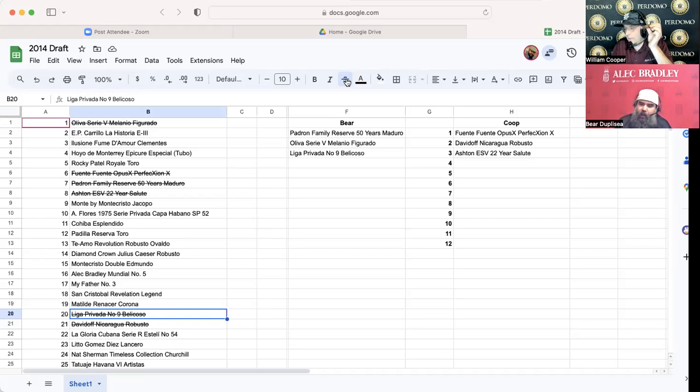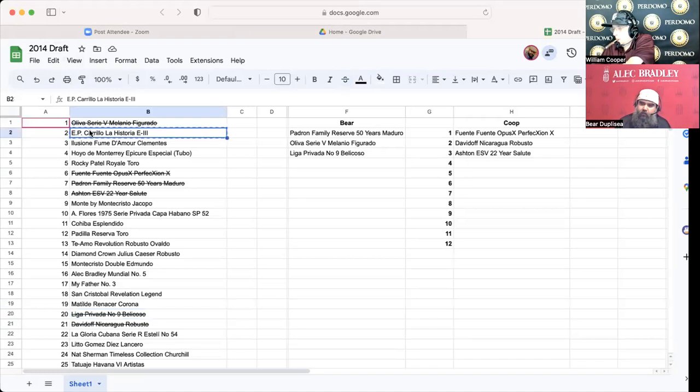You're gonna understand the pain here in a second when I announce my hot take. I'm going with the number 2 cigar of the year, EP Carrillo La Historia E number 3, which I'm smoking. You went 1 and 2. I wanted to be a rebel. Apparently, I'm not.